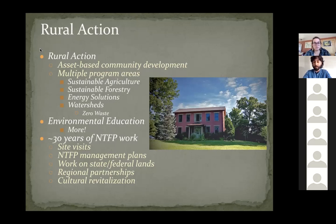But we also have other services that we offer, things like site visits, where we'll actually come out to your forested property, walk the property with you, talk about what we're seeing, and listen to your goals. At the end of that, we'll work with you to craft a non-timber forest product management plan to dial in on your interests and the opportunities that exist on your land. So that's something to keep in mind, and to get in touch with us. We'll share our contact information at the end of the presentation. We work with the Wayne National Forest and various state lands in the Southeast Ohio area and beyond, and through regional partnerships are connected to lots of different work that's happening across the Appalachian region.